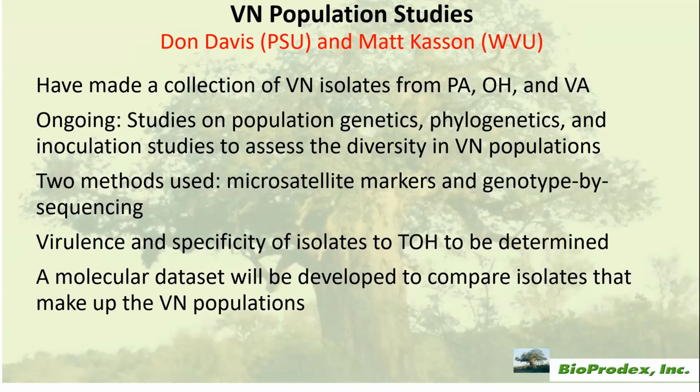Why is this important? Well, essentially, it assures us of what we are dealing with, whether we have a fairly homogeneous population, or are there mutants all over the place, which could raise questions on the part of EPA. So this data set will be very useful. Next slide.